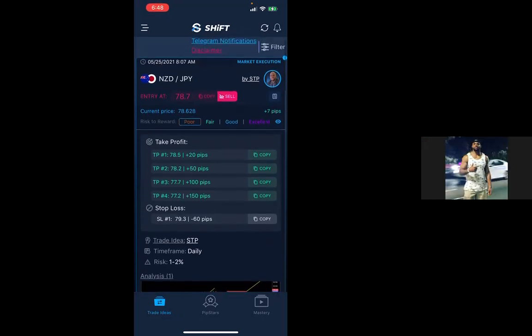Essentially, that's how it works, and so on and so forth. Justin's way better at explaining it than I am, but I'm going to show you guys how to actually copy paste it.